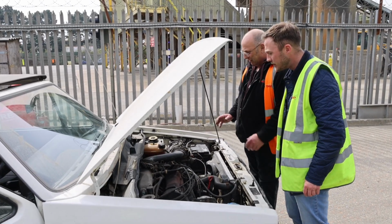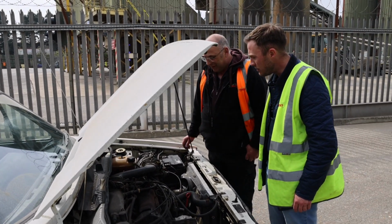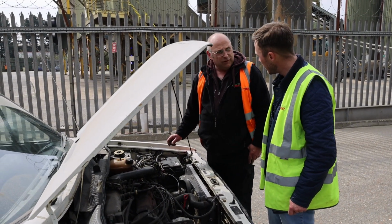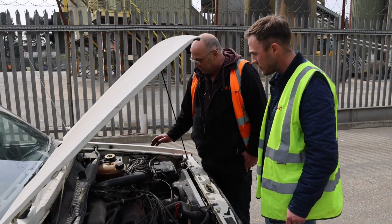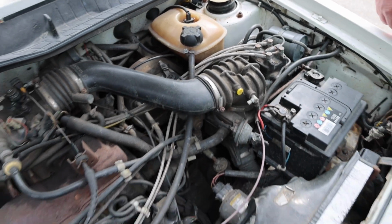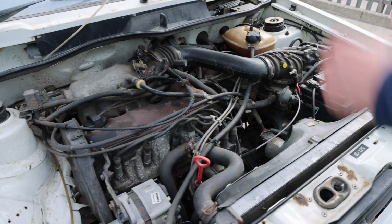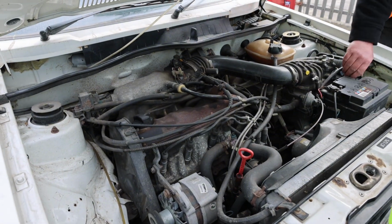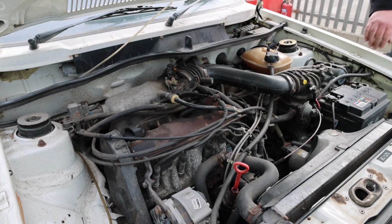Because it's a very early fuel injection system, similar to what was used at the time on the XR3i, which was controlled by a flap inside this fuel metering housing. So it's very rudimentary fuel injection, which relied heavily on the actual condition of the injectors themselves.